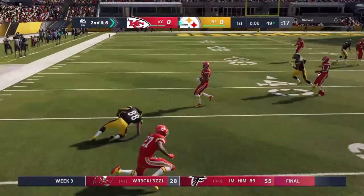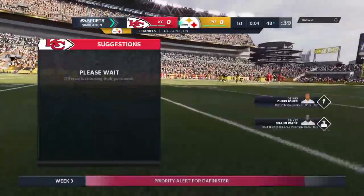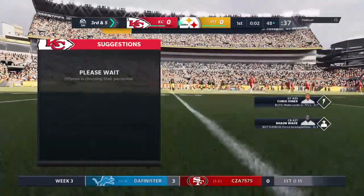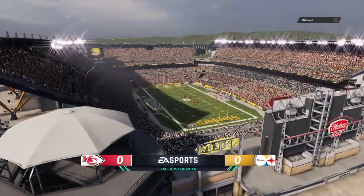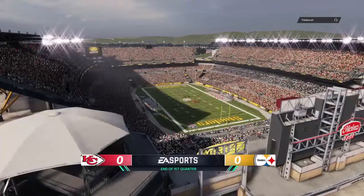Quick hitter here, it's complete. The pass. That catch good for only a yard, and it'll be third down. No score after 1 on EA Sports. No score.